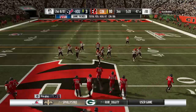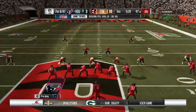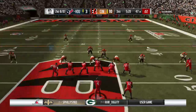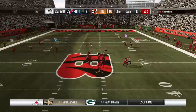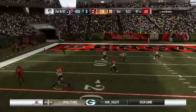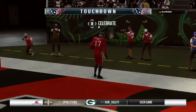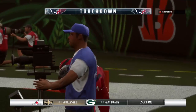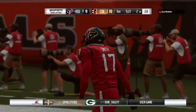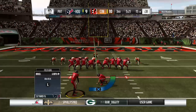So now 2nd and 10 after the incompletion on first down. Watson throwing again. Airing it out deep for Smith. And that is caught. Touchdown, Texans. A big play there. 47 yards. And the Texans are an extra point away from tying this football game.